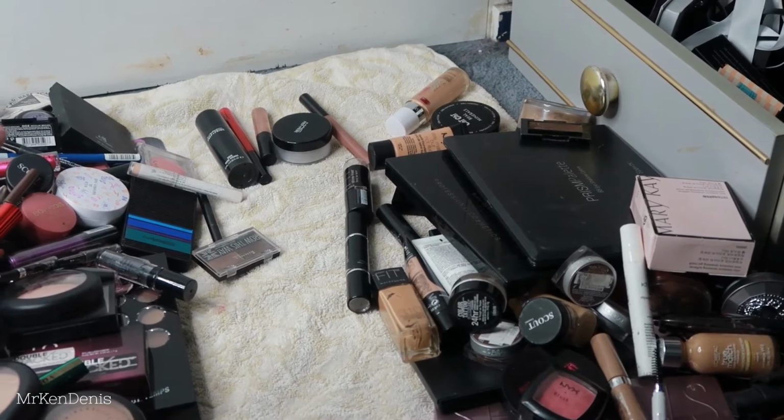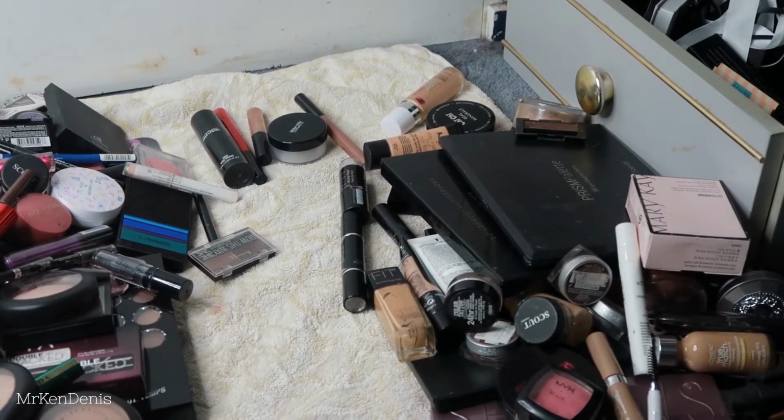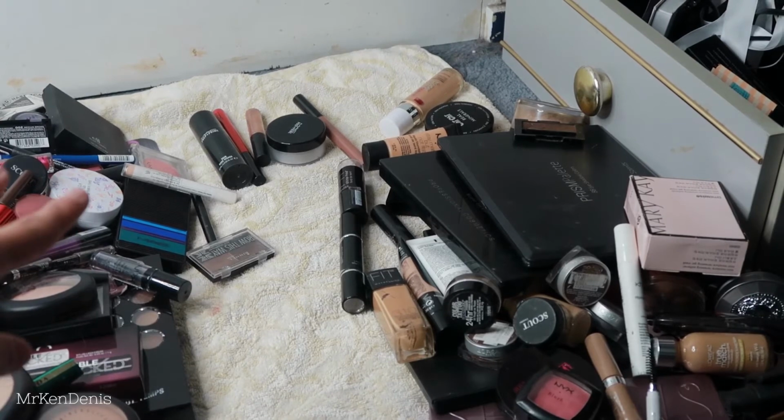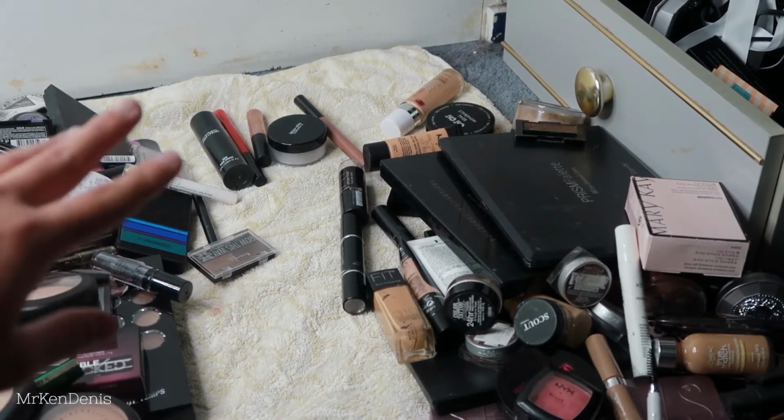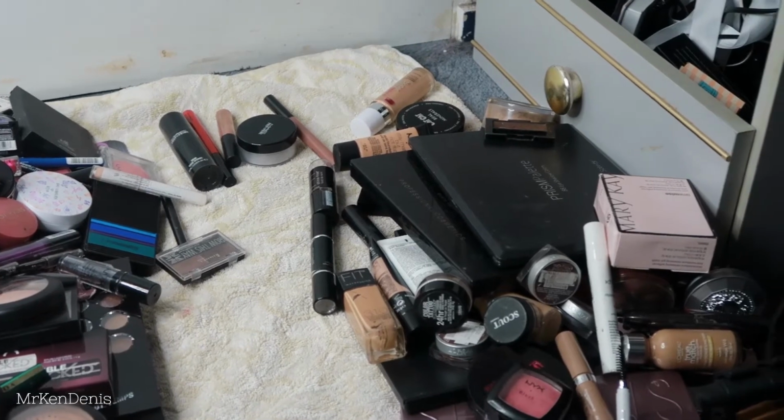Again, I've got a middle pile. It's really hard to tell, but there's a middle pile there. Those are back to MAC products again. I'm not really sure about those two skinny lip gloss thingies because they're from a collection. I don't know if you can return to MAC those, but we'll see.